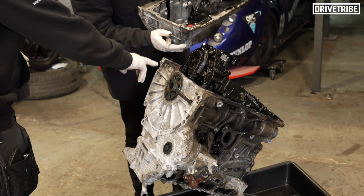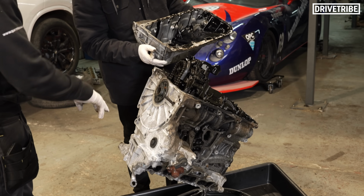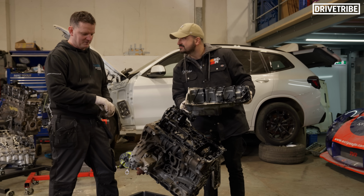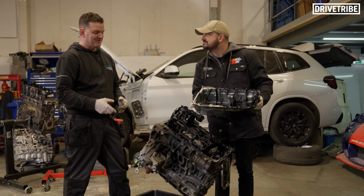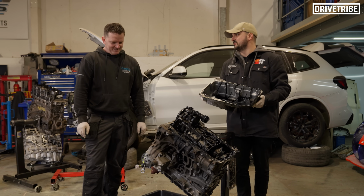So now we've got the sump off, the next goal is to take all these out, and then we can get the back timing cover off, and that's where I'm expecting to see the chain wrapped around everything and potentially some broken guides. So, as much catastrophe as possible would be great.